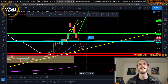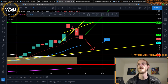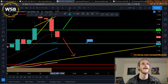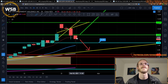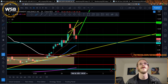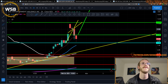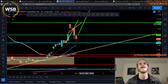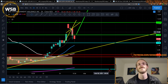I'll put a price tag on this. Keep an eye on where this wick reached. Break below this. But like I said, we are finding a lot of support here. People are more interested in buying after seeing the price dip 30% in a day.